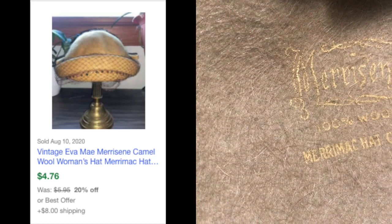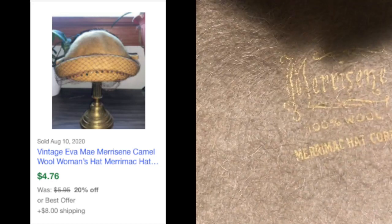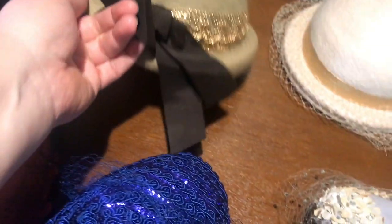This one has a big brown bow on it. It's wool. It has a name on it. I don't even know if I can read that. Maricine, I don't know. Merrimack Hat Corp. Okay, so I have seen Merrimack on eBay. I'll have to look this one up.